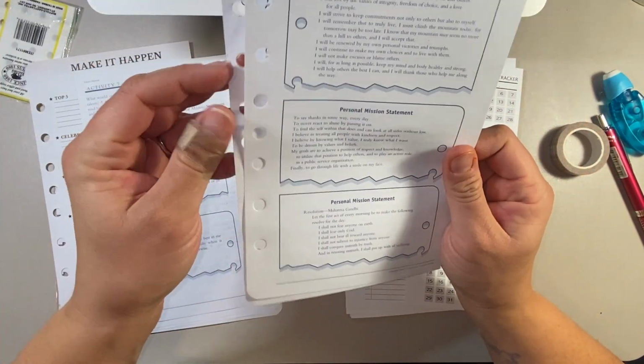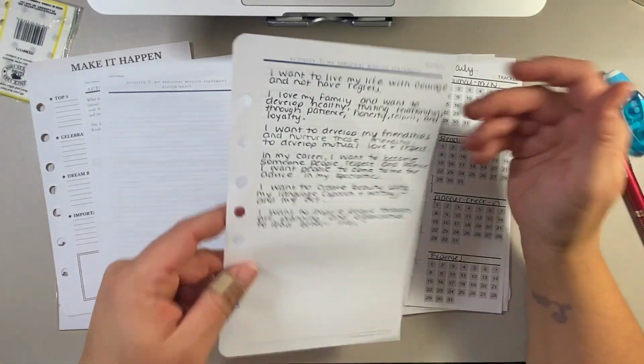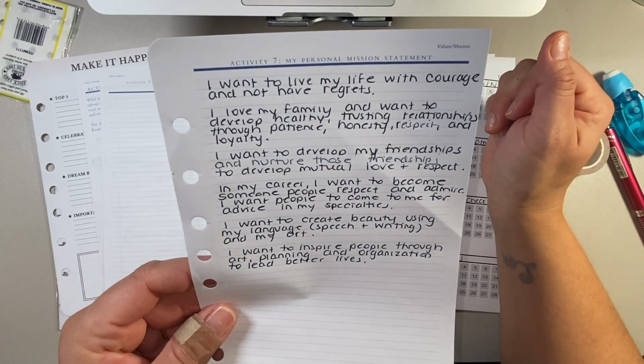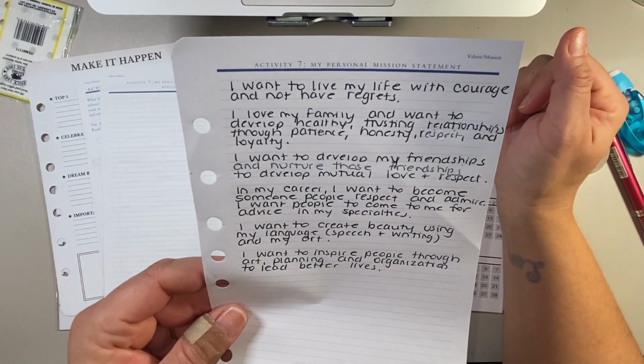Okay, so then it was time for the personal mission statement. I just did a series of statements here. I didn't even do a rough draft. I said, I want to live my life with courage and not have any regrets. I love my family and want to develop healthy, trusting relationships through patience, honesty, respect, and loyalty.